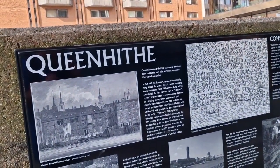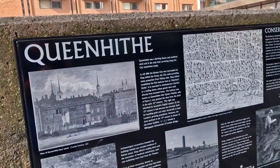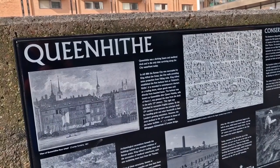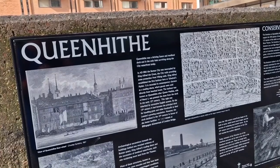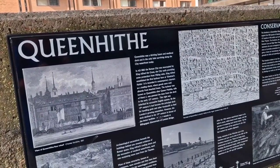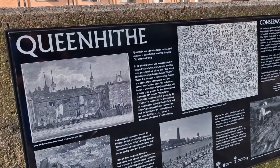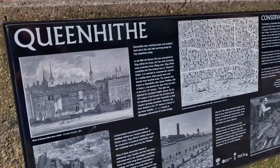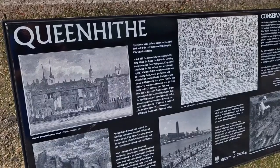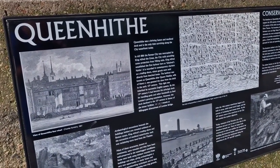Queenhithe was a thriving medieval dock and is the only surviving inlet along the city waterfront today. In AD 886, the Roman city was reoccupied by King Alfred the Great. The city walls provided some protection from the Viking raids. King Alfred established the first harbour here at Ethelred's Hithe. It is recorded in contemporary charters as a trading shore where goods were sold directly from beached boats.